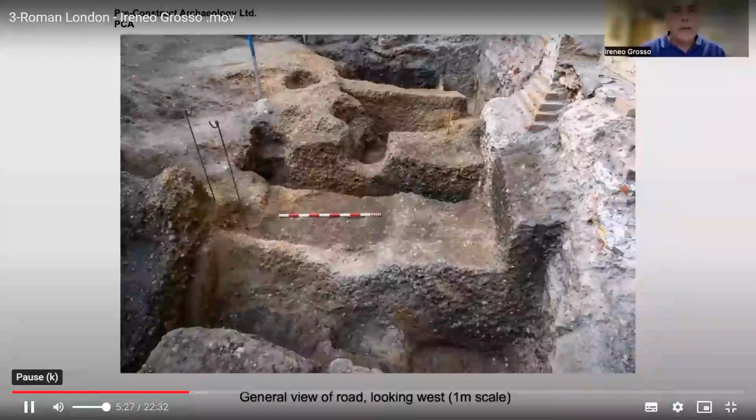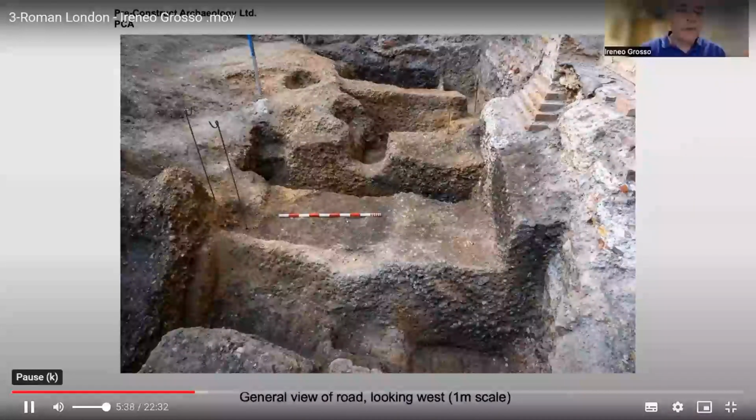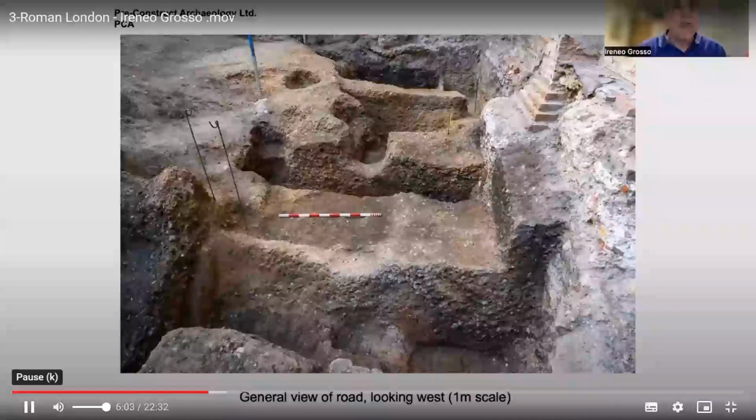Here we can see a larger part of the road being uncovered. As you can see, the road was heavily truncated, especially by modern intrusions. Despite this, we were actually able to get an indication of the orientation of the road, which was, as I said before, probably an east-west orientated road. Also, we were able to understand how it was constructed and how many different phases of repair it underwent during the Roman period. The thickness of the road was in excess of 1.10 meters, so it was very well constructed, as I said before.